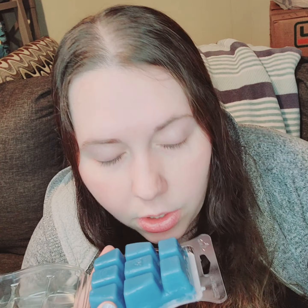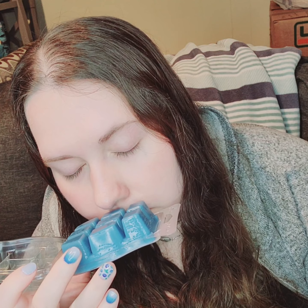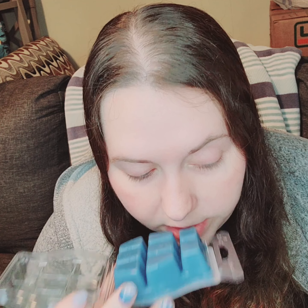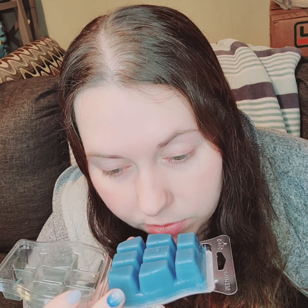This is a really nice one. I would say it's woods, fruity, fresh, and then citrus. I love fresh scents for laundry. Like if they made this scent into a laundry line, man, I would be broke. It's really, really good. I really like this one.